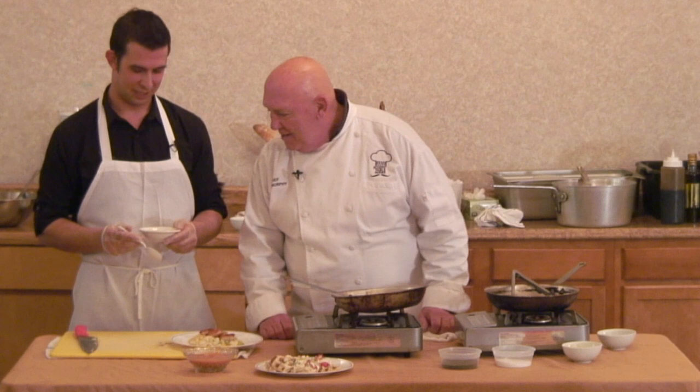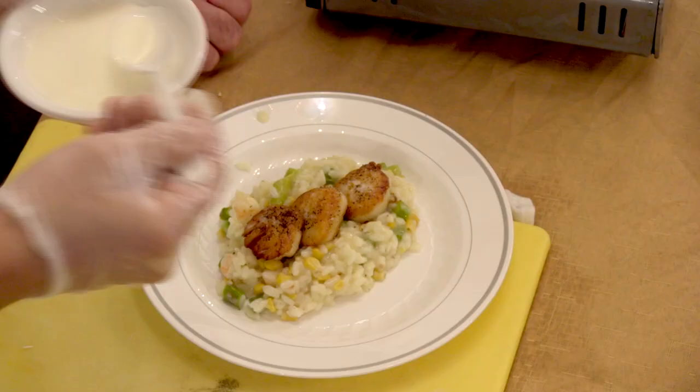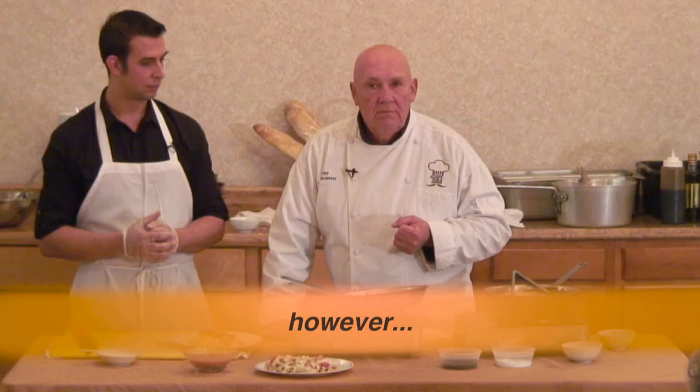Now here I just have a little bit of a creamed lobster fumet, which I'm going to drizzle over the top. And may I ask, can you tell me what a fumet is, Joe, by chance? Yes, a fumet is used to enhance a stock. For instance, if you have, let's say, a quart of lobster stock.